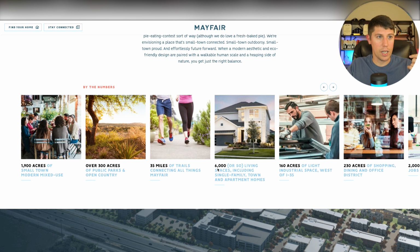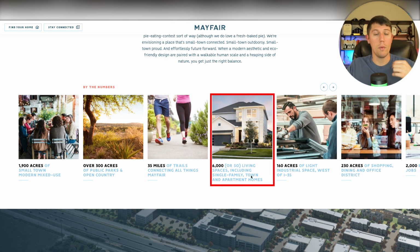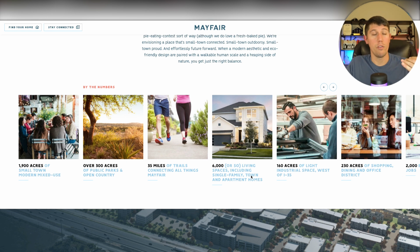They've got 6,000 spaces for homes. A lot of these homes are going to be for sale, but I'm going to be showing you a map where you can see options if you don't necessarily want to buy a house in this community because you maybe aren't going to be here for too long. They are going to have some options where you can actually rent some homes that are built by the different builders here.